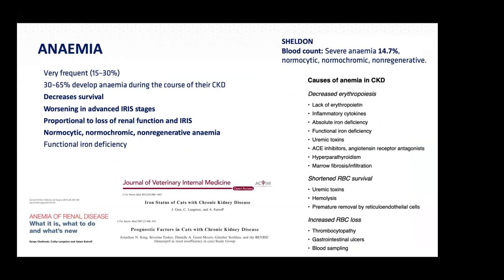Anemia is very frequent. It's described mainly in 15 to 30% of cats, and even 30 to 65% of cats with CKD in the future can suffer from anemia, okay? This anemia is a prognostic factor, so it's important to detect and treat it, and it tends to worsen in advanced IRIS stages. This anemia is proportional to loss of renal function and to the IRIS classification, and the principal type that you're going to see is a normocytic, normochromic, non-regenerative anemia.